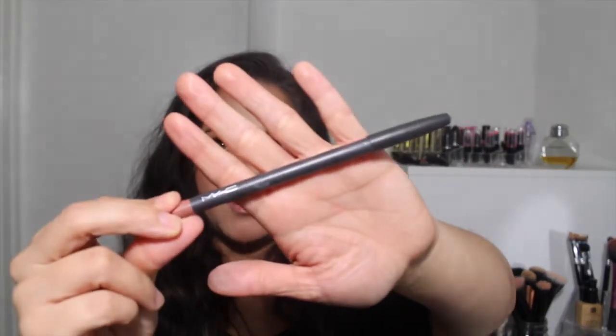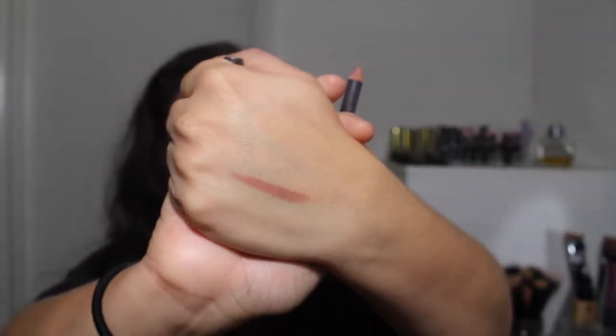Okay, the next thing I'm gonna talk about is actually lip products. And this little trio is actually the trio that I am wearing today. It's just a mix of colors that I really like the way they look together. The lip liner that I want to talk about is MAC's Lip Liner in Subculture. And it's a very pretty nude. It's a little peachy nude with a hint of brown, I actually want to say.